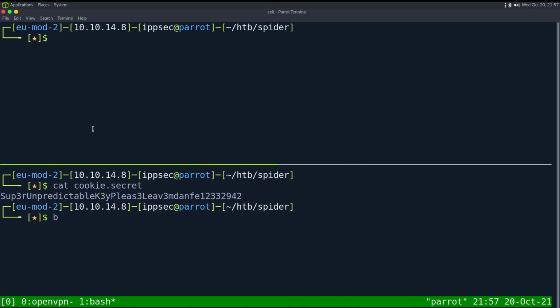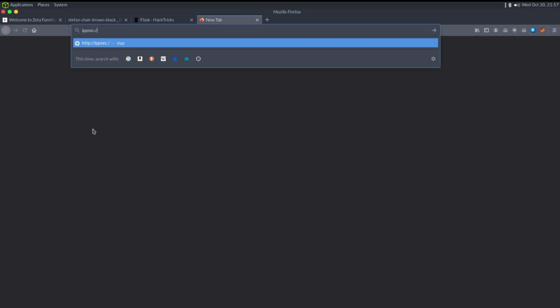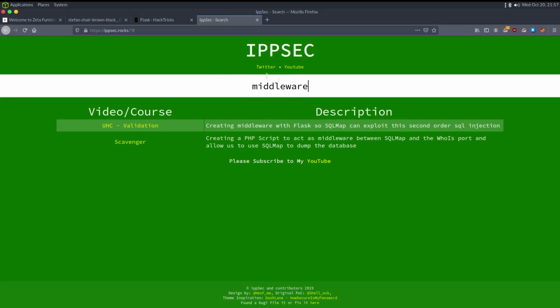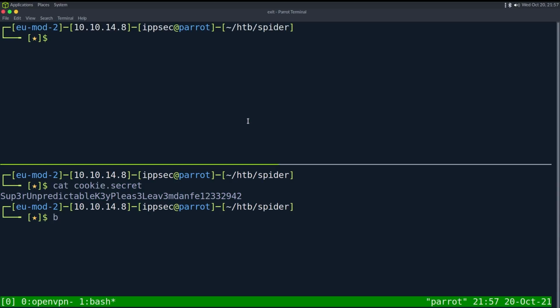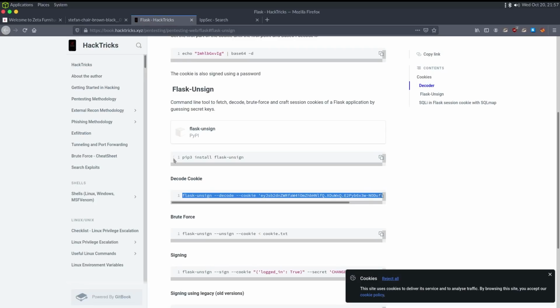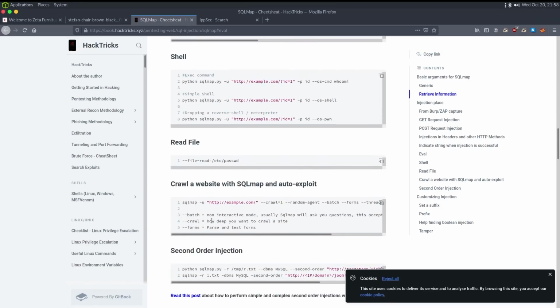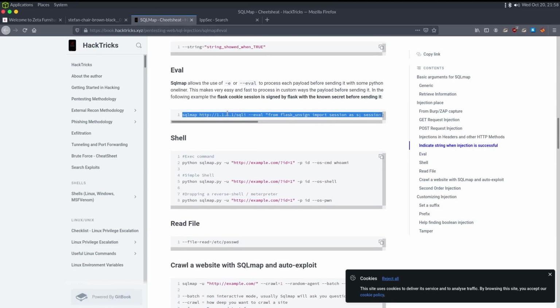And if you look at my old videos, this is why I'd write like middleware. If you go to like 0xdf straight up, I know he does it still. I'd create a Flask app or a PHP app and put the cookie in an HTTP argument and then send it. I bet if you Google like ippsec.rocks, I know I said Google ippsec.rocks, but if we search middleware, we can find it on this. But the better way to do this is through SQLMap's eval parameter. And again, if we go to this SQLi with Flask cookie with SQLMap, it shows us how to use this eval.